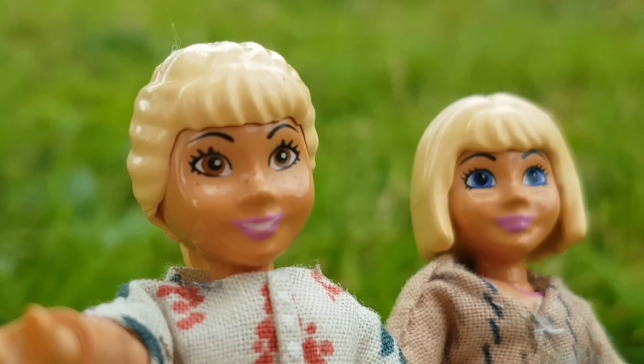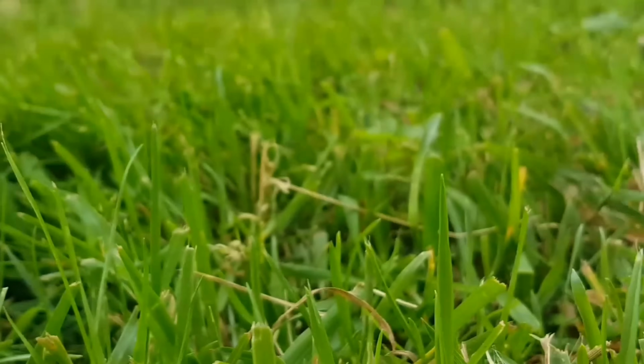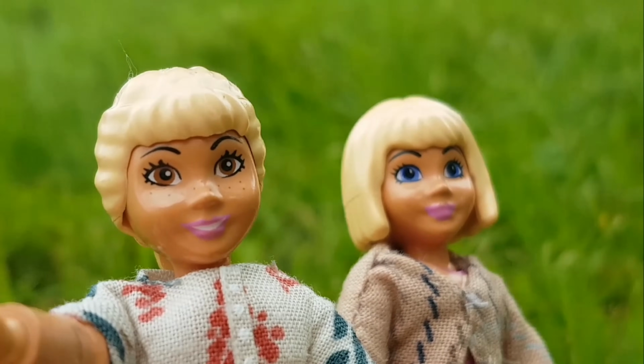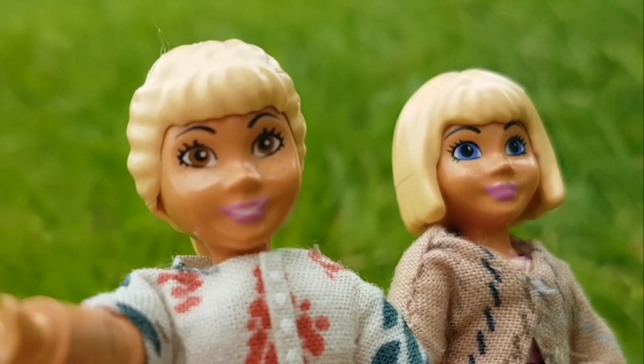Alright, so we're heading over to the arena. I believe there are some tables in the shade over here. To be honest, I am quite nervous. Natalie keeps saying I'm going to do fine. You are gonna do fine. Oh, this is a nice spot.